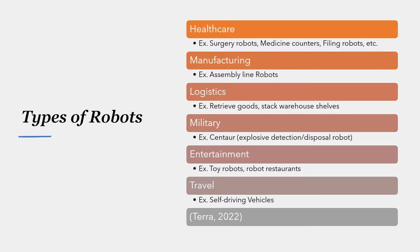Go a little bit about military. There's nothing more in this presentation about military. I just thought it was important to talk about robots in military. And so the example I give us here is Centaur, which is an explosive detection and disposal robot, which does exactly what it says there. You send it into a place that you think might be laced or has explosives in the area. It finds the explosives, picks those up, disposes of them, gets rid of them properly without any human casualties.